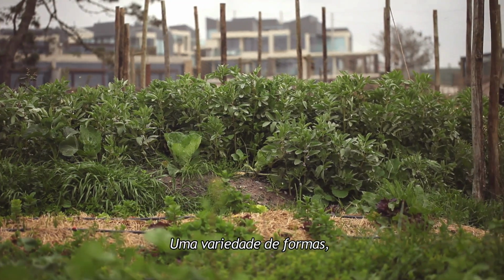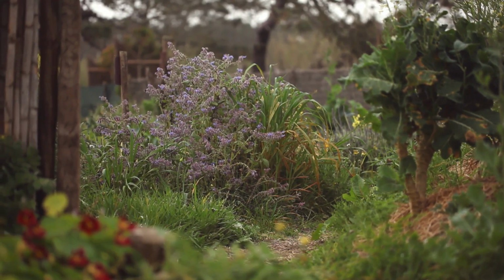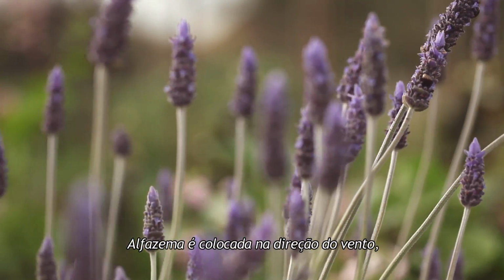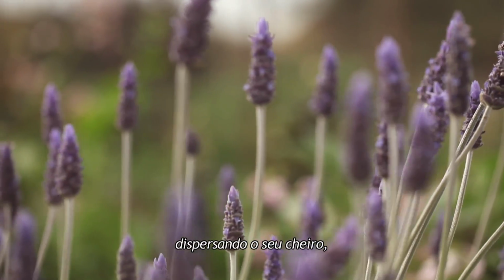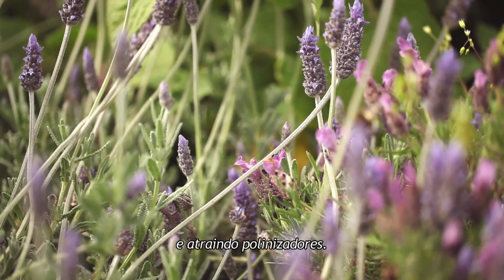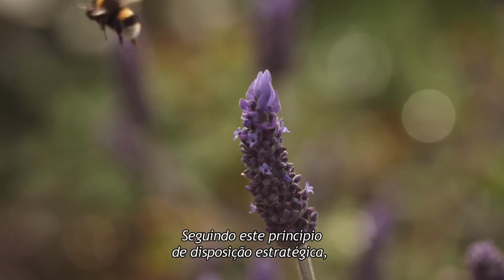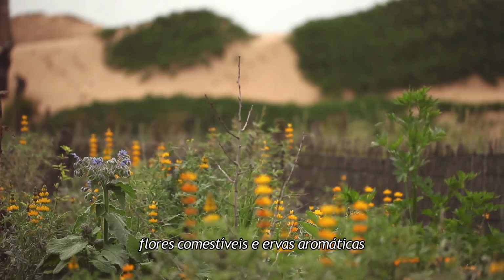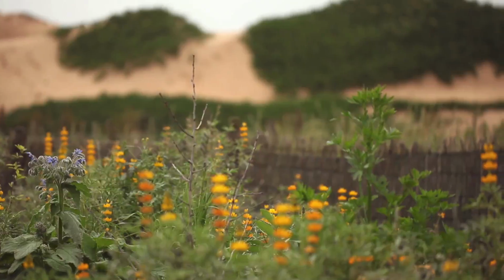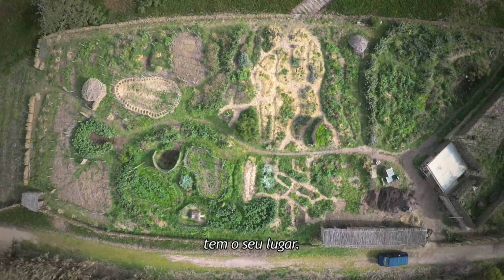Any chosen variety of shapes, colors, and smells is carefully designed into place. Lavender is placed towards the prevailing wind, spreading its smell, sending the non-beneficial insects away and attracting pollinators instead. Following this strategic placement principle, edible flowers and aromatic herbs are mixed with the vegetables. It's an organized chaos, where every little thing has its place.